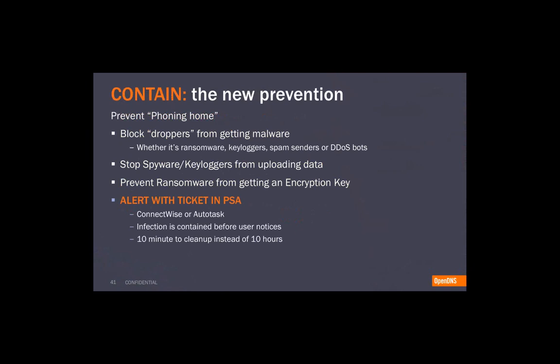And in our case, we think that it's important to do this containment, but since there's still cleanup work that needs to be done, it's also important to create an alert ticket within the PSA that then gets updated if the infection still takes place. And that way, MSPs can clean up the infection while it still takes minutes rather than hours.